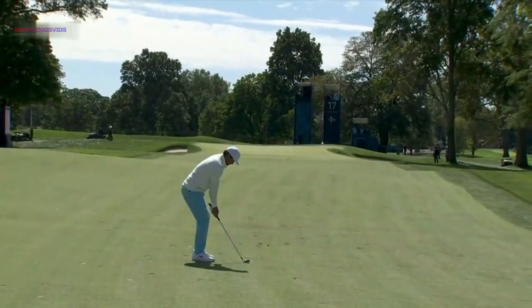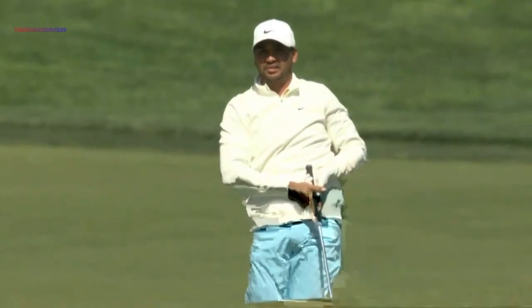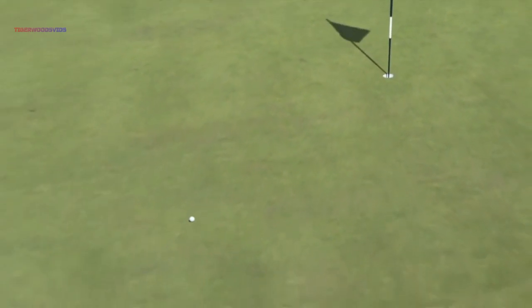Want to try and use the slope. May get away with it. He gets some help from the slope. Settle. Okay, that will go to the back fringe and then start moving backwards. Here it comes. Here it comes. And that will come all the way down to pin high on the edge of the green. Two good shots in there. Even though he didn't seem to quite like it.